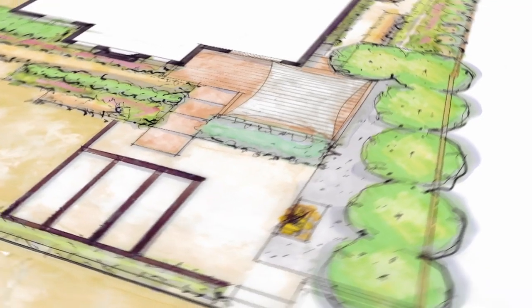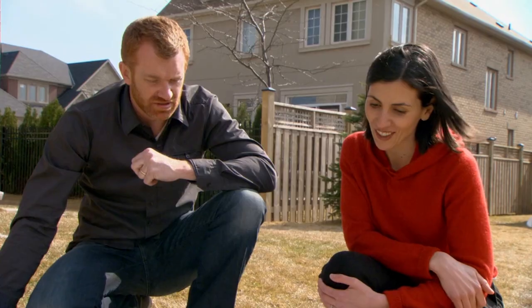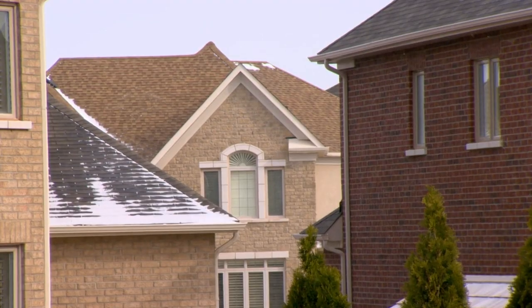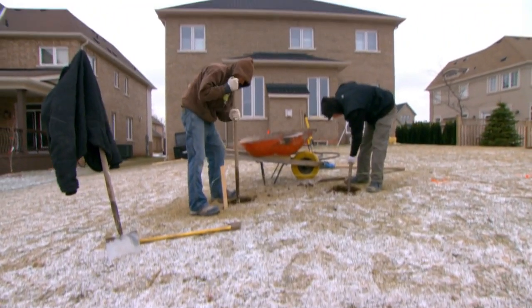From what I see, you definitely hit on all of our requirements. Looks exciting. Can't wait. Yeah, I can't wait either. Mother Nature may have other ideas, but we're not going to let a cold snap stop us.